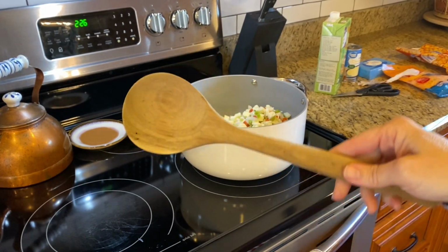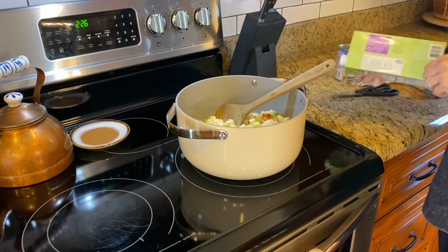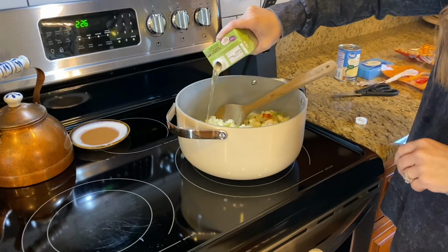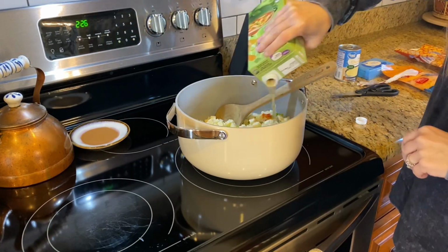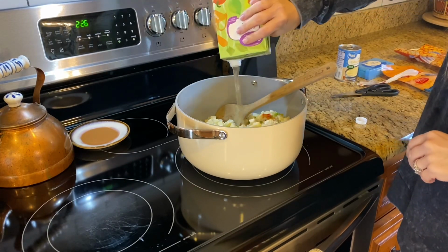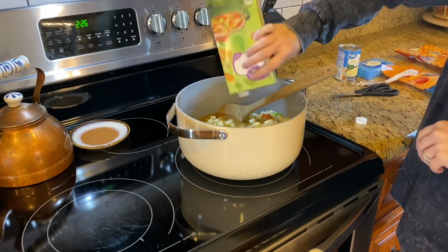With this cookware, they do recommend that you do not ever use metal utensils, only wood or silicone. And I have ordered myself a new set of silicone utensils. Well, they're wooden handles and silicone ends. And they're not in yet. They didn't come yet. So I ordered those from Target. I'll link up what I ordered just so you can see.